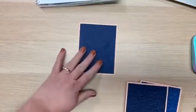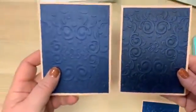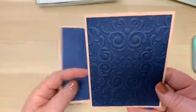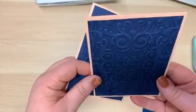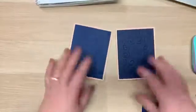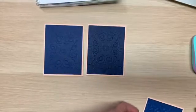When you add the ink, this is what happens. And hopefully, let me get this up. It is so rich looking. So this is no ink. This is going to be navy ink on navy cardstock. I know the filming is not going to do it justice, but you really want to touch it because it looks like it's supposed to be velvety. It's beautiful.